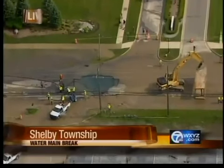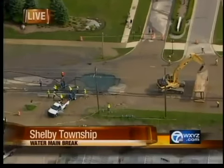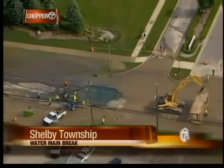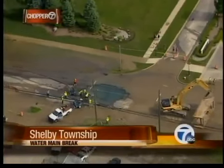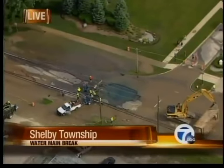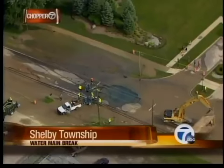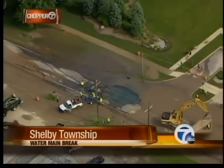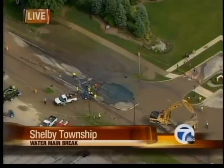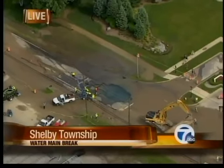Now, as you can see from Chopper 7, we do have crews on the scene trying to fix this and trying to determine a cause. It is too early to tell exactly what has caused this, but the pipe was about 45 years old. Now, again, too soon to say whether or not that was a factor. And although this fix is ongoing, we are told that it could be as late as Thursday before all water is flowing back to normal. Live in Shelby Township, Smitha Kaloki, 7 Action News.